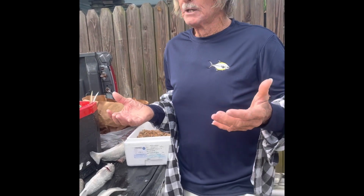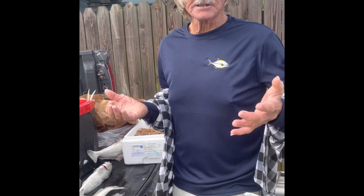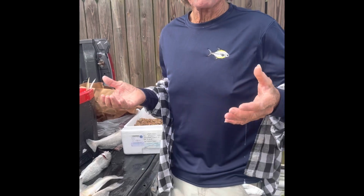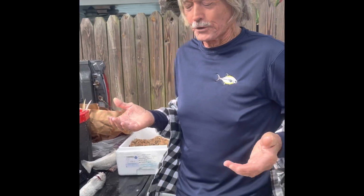I tie my leaders out of 15-pound. I don't use shock leaders. I don't have to do that because I do a light cast. I don't do a pendulum cast. When they do that long, hard cast, I'm using a piece of clam. Clam goes one way and the sinker goes another. So they're fishing with no bait on when it hits the water.